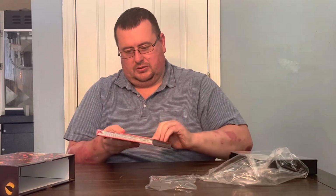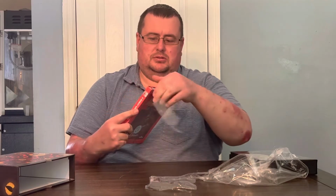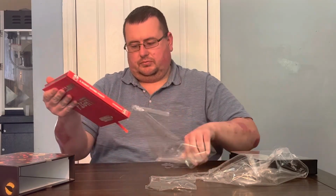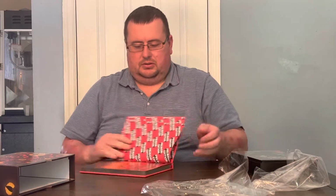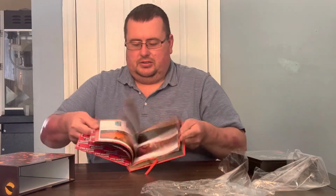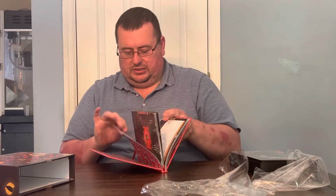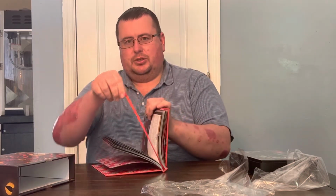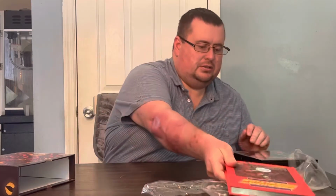First, we have Premium Edition Guide. All nice and sealed tight. There we go. Nice colored pages. Instructions on how to do things, advanced controls. The pages feel nice and thick. Little bookmark in here, wherever you're at. Another really good quality, really nice product.